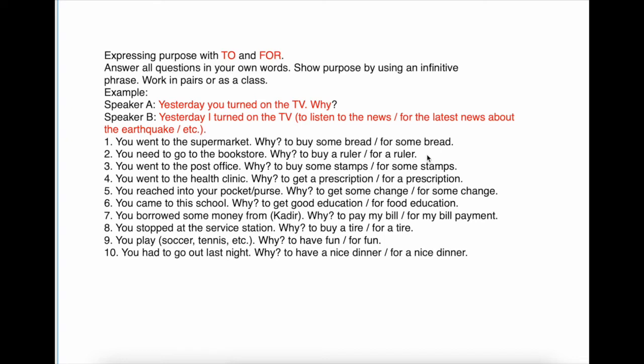I need to go to the bookstore to buy a ruler, or for a ruler. I went to the post office to buy some stamps, or for some stamps. I went to the health clinic to get a prescription, or for a prescription. I reached into my pocket to get some change, or for some change.